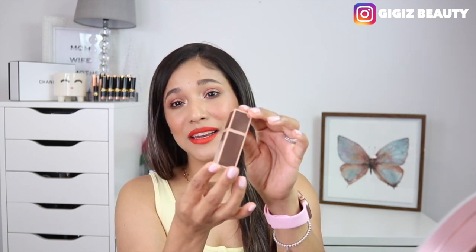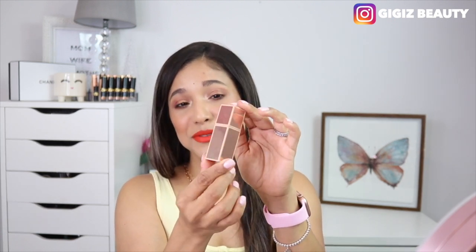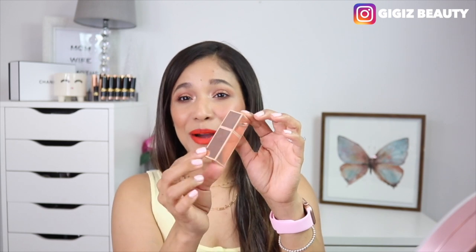The compact, this guy is just really pretty. I really wanna try more from him just because of the compact. I'm not gonna lie, even though it's gonna get really messy, the aesthetics is just absolutely stunning. They're not heavy by no means. None of his things are.